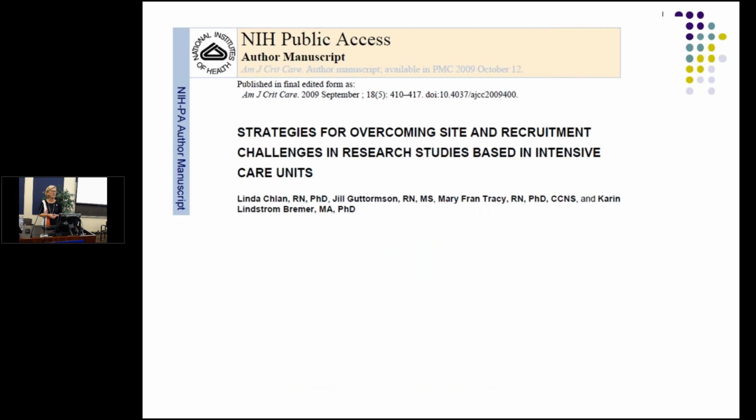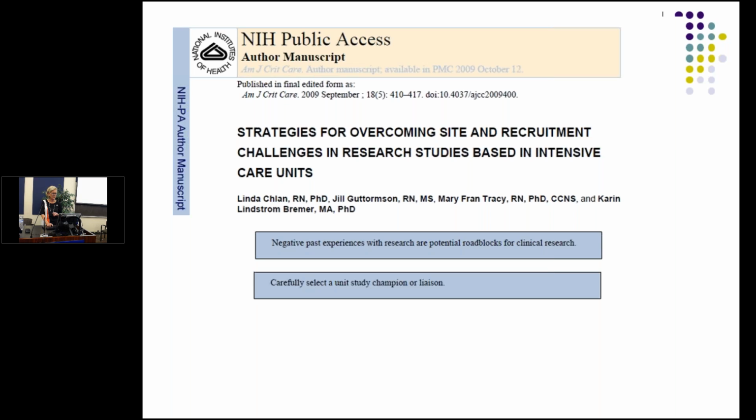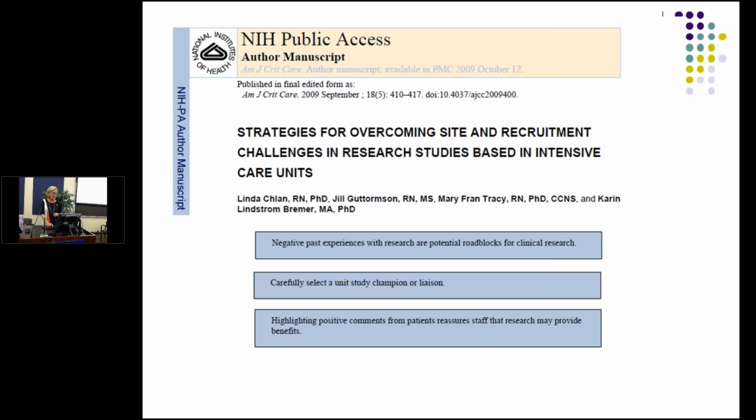But we all know that there are challenges to overcome in order to make sure that clinical research, especially in critical care areas, is successful. So Linda Klein and her colleagues actually highlighted some of the strategies, looking at research not as a roadblock for clinical care, but showcasing to clinicians the benefit of having research in practice. Carefully selecting an initial unit or a champion. I shared with you for our urinary tract infection, we piloted on one unit, and then based on their successes, rolling it out to other units as well.